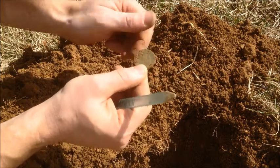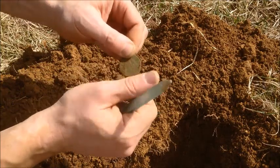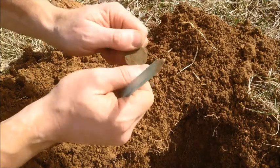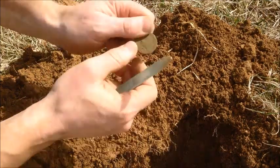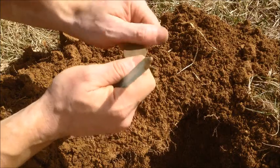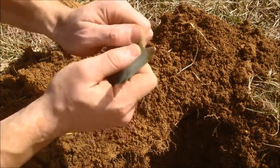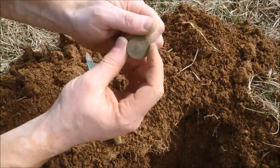Starting to see something here. It is a large cent. I'm not even gonna brush this one. I'm just gonna take as much dirt off of here as possible. If I brush this, it'll take the patina right off of it, and it looks like it's in pretty nice shape. There it is. Hopefully you can see that. I'm starting to see a date.